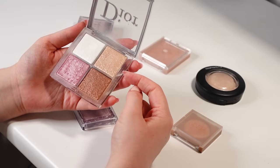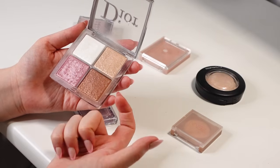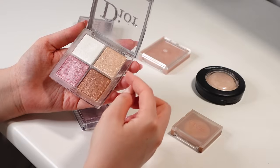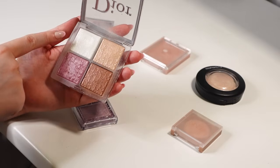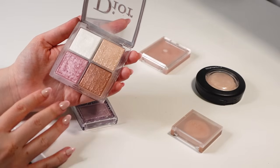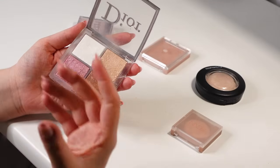So I tend to use this one a little bit more on the eyes as more of a reflective, champagne-y color. And this one is again also a really pretty color. I just don't wear these two as much, but these two I'm obsessed with. Specifically this highlighter is incredible. And this as a blush topper is so gorgeous. The formula for this is really beautiful because it's not super metallic.